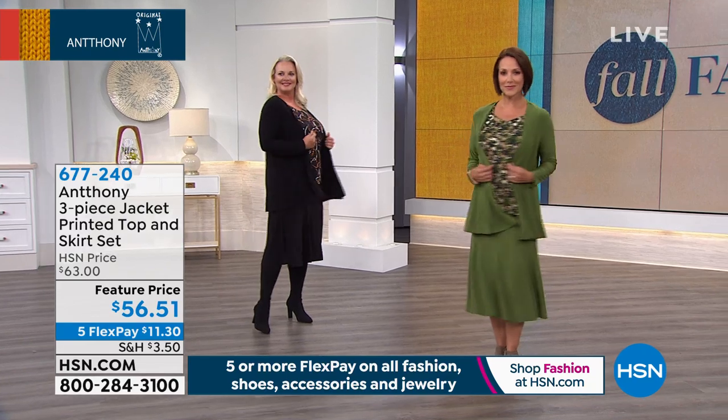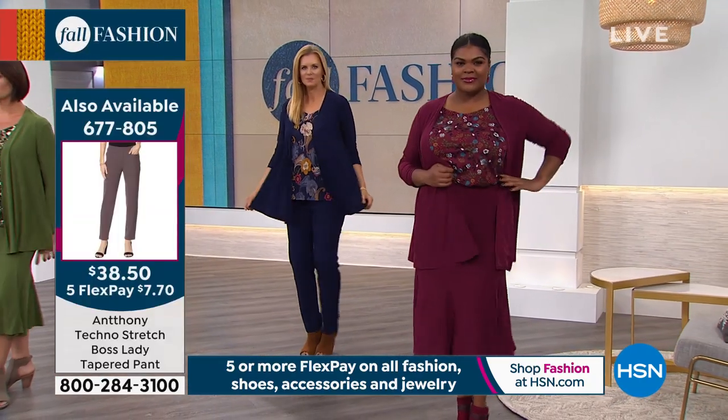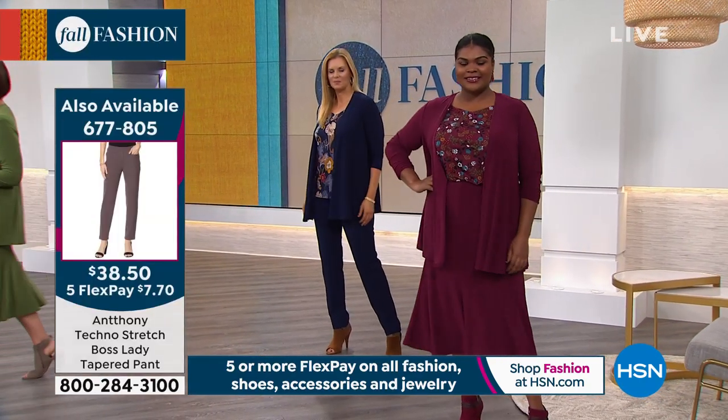Typically, you would see the skirt separately. Typically, you'd see the jacket with a tank. You're getting it all, the entire look. You know what I love about it? I want to go back to Laura. Look at it with the black boot.